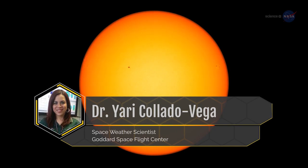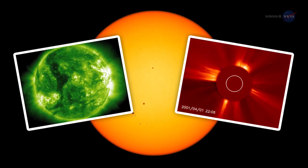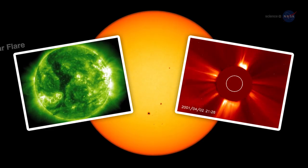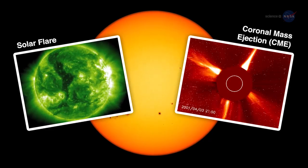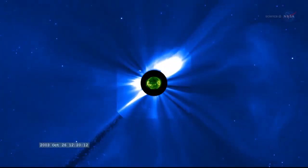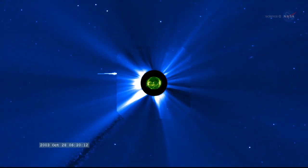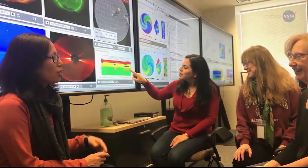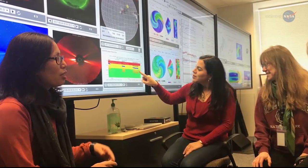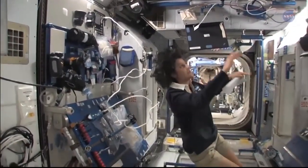Dr. Yari Collado-Vega, space weather scientist at NASA's Goddard Space Flight Center, notes, "We are working hard to forecast when these particles will be at their peak, such as during solar flares or coronal mass ejections. Acute exposure to these solar energetic particles is a serious concern for astronauts and instruments. Therefore, having a better understanding of when to expect solar activity is important for safely sending our astronauts and spacecraft through space.